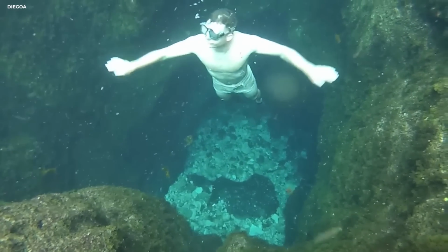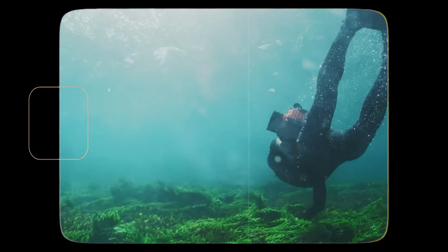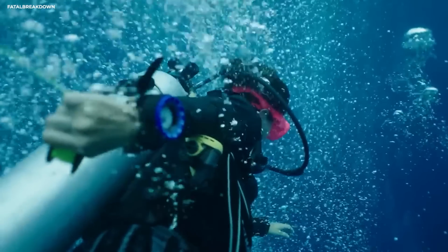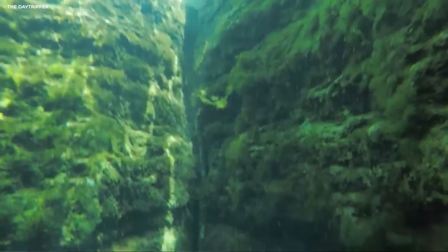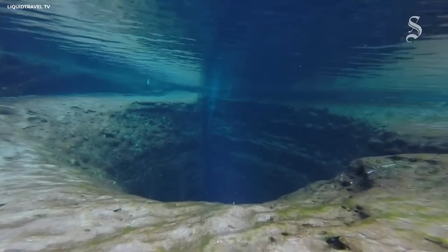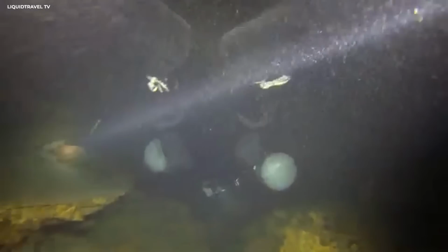Don wasn't a weekend hobbyist or an overconfident thrill seeker. He was a certified expert, a former Navy diver with a career's worth of experience in tight caves and dangerous wrecks. But even he admitted that Jacob's Well was unlike anything else. In his words, the well doesn't fight back like a cave. It waits, and then it grabs.